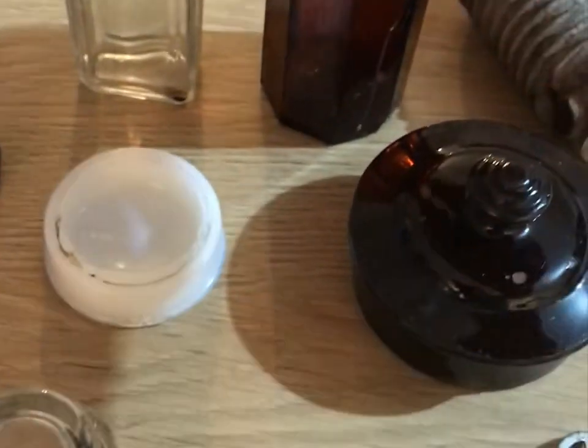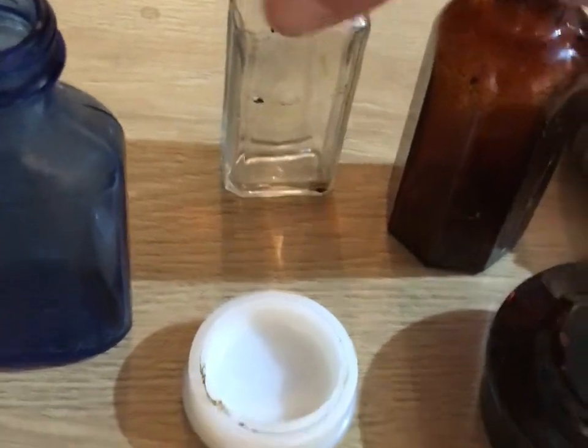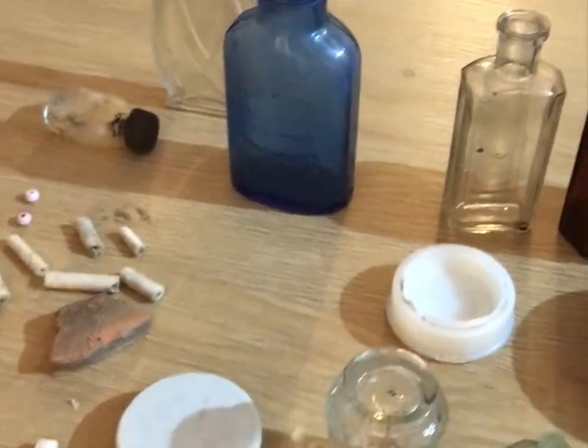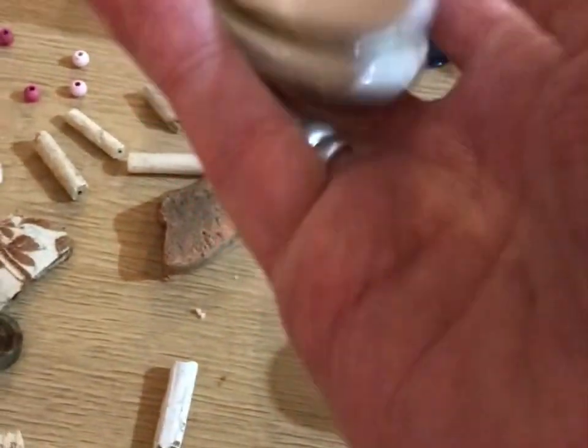So, an ink? Yeah. It's about the oldest thing there. Yeah, I'd say that's the oldest. Amber, clear, all of medicine, maybe snake oil, anything like that. Perfume, yeah. Cologne. Is there anything on the bottom? No, nothing at all. Looks kind of perfumey, or hair oily sort of stuff. Yeah, nice blue, but is it milk of magnesia? It's actually embossed, but screw top, so I say 1920s, 30s. So it's not that old then.